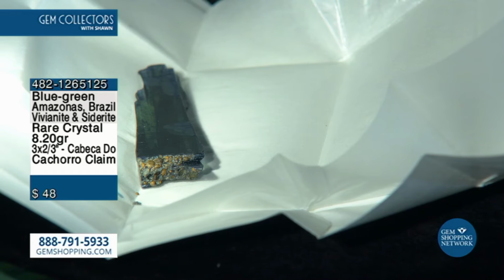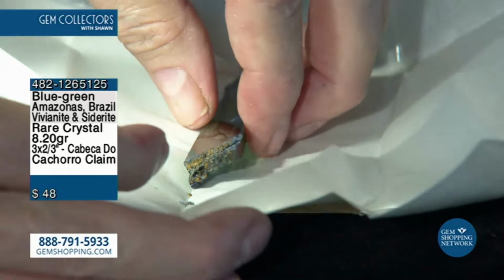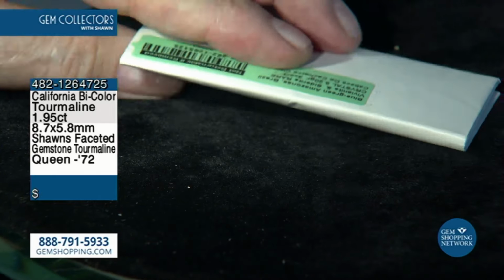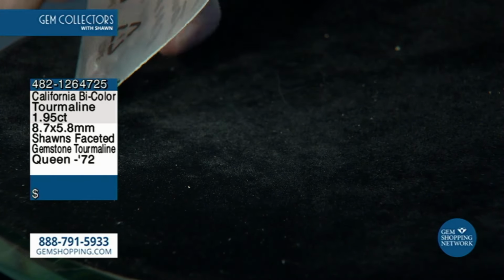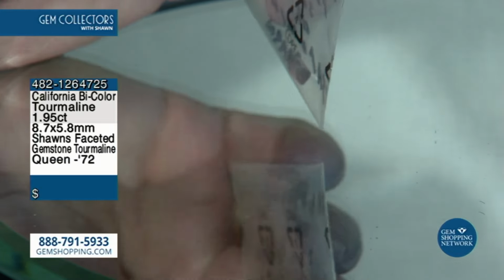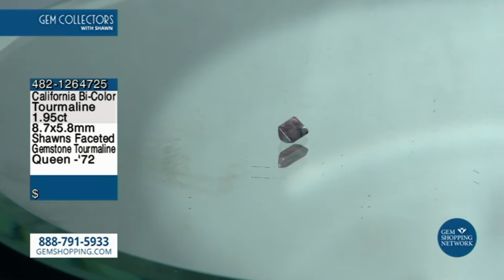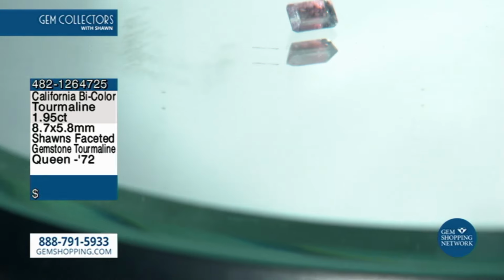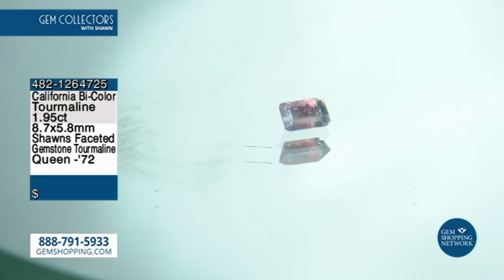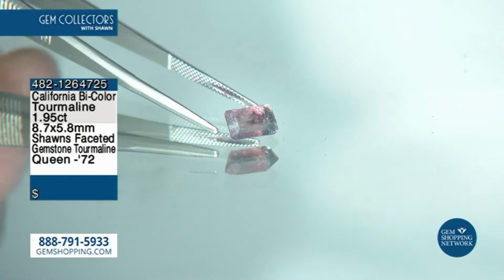Oh, yes, this next item, item 1264725. This next item has a story, and it's historic. And I will tell you why in just a moment. Okay, so this next item has a story going back quite some time. Here you go. There was a discovery at one time in California, of course, a major discovery of tourmaline, and that has been well documented. In 1972, they found what they called the blue cap pocket of tourmaline, where the ends of the tourmaline crystals were blue, and you can still look these up. We're talking California here. The Tourmaline Queen and the Tourmaline King mines, both very, very well known.